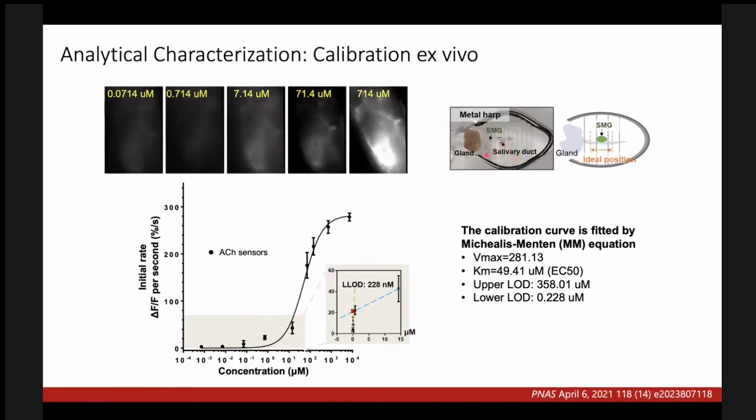And then that gives us the ability to add small amounts of acetylcholine ourselves at very well-defined concentrations. And we see how that sensor responds when we've added increasing amounts of acetylcholine. And as you can see here from these images, the more acetylcholine that we add to the tissue, the brighter the signal, which we would expect. We can then analyze this data and build a concentration curve. So the signal that we measure is here on the y-axis. The concentration of acetylcholine that we have added is on the x-axis. And we can build a calibration curve.